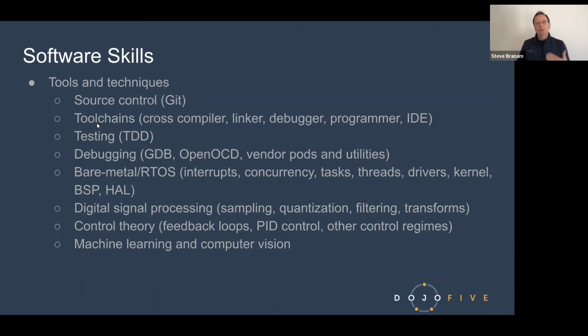And then testing. I'll get into a little more about this, but test-driven development is a great way to do testing as well as actual software development. And that can get off into a whole discussion itself. But test-driven development is really development driven by testing, right? Don't just think of it as testing. And then you have debugging. So you have to know how to use various debuggers, GDB, OpenOCD for connecting to devices, and then all the various vendor pods and utilities for connecting to devices like J-Link and ST-Link and whatever other devices there are.